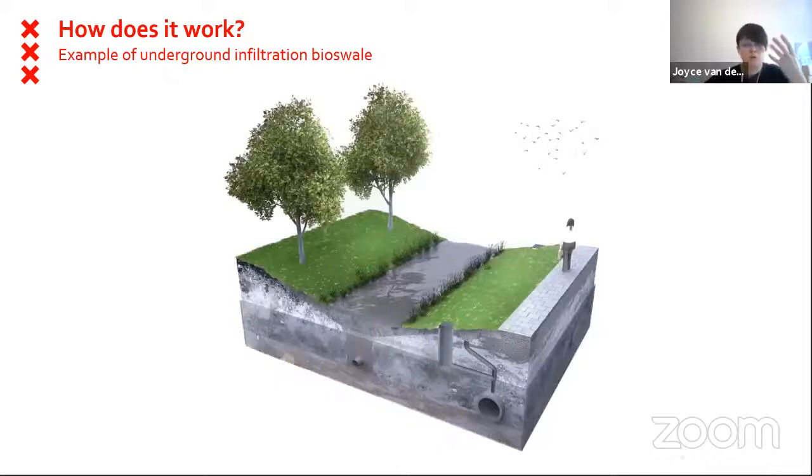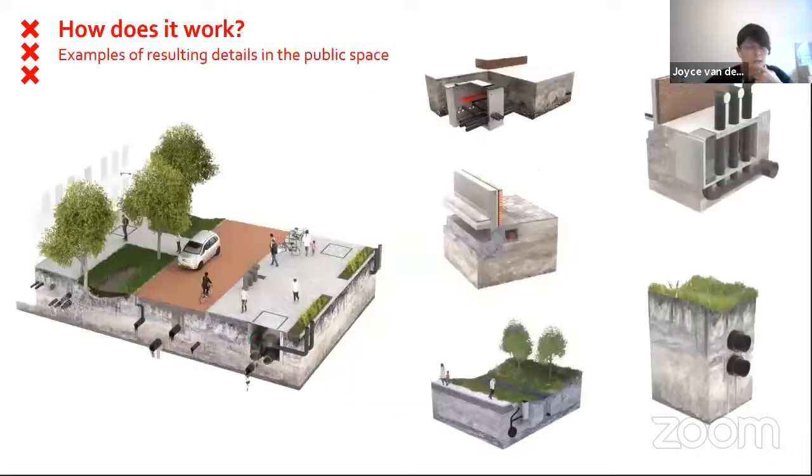And actually, we are working on a 3D library now, so that you really see how much water it can catch and in which time frame, what it brings for shade, what it brings for biodiversity, what it even brings in the infrastructure to reduce CO2. And these are all kinds of new interventions, bringing smart ideas into the public space.